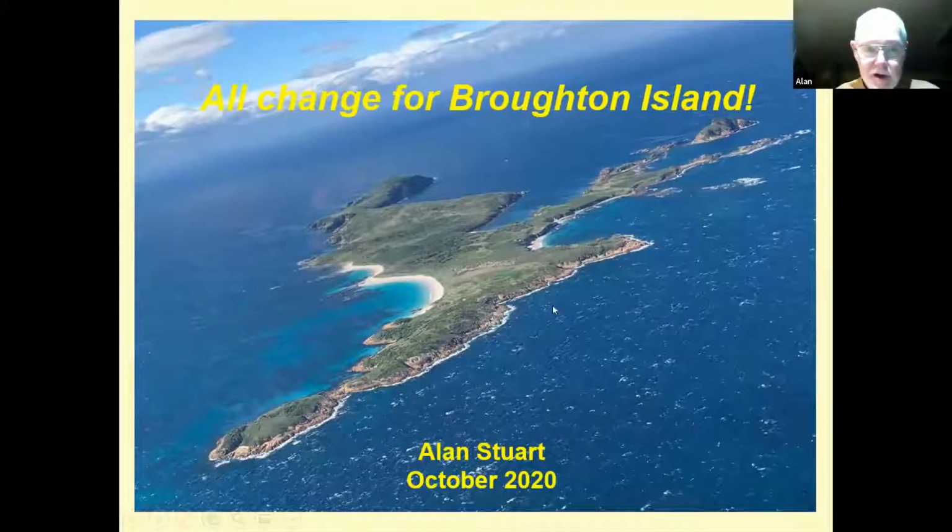What we're seeing here is a view that a sea eagle would see of the island as it flies each morning back from the mainland to spend the day on the island. There are actually a couple of other islands on this view. So around here is called Looking Glass Isle, and this at the back here is Little Broughton Island, but the bulk of this is Broughton Island. So what does the sea eagle see?